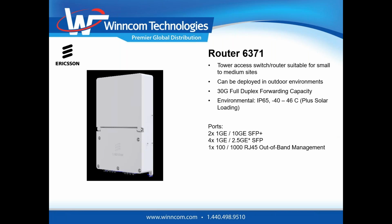So the next one is this little 6371, which is outdoor version of previous router 6471. It features all the same performance characteristics, but can be deployed in outdoor environments with temperatures ranging from -40 to plus 46 Celsius. And needless to say that this router could be ideal in smaller tower sites that don't have enclosure or indoor space.